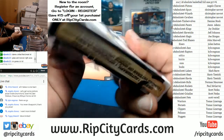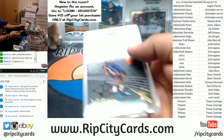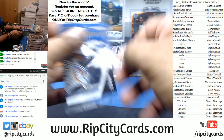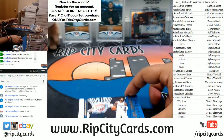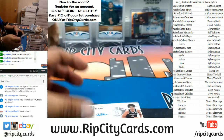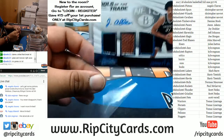And let's see if we can get us a Markelle Fultz RPA for DJ. Come on, Sixers. A Josh Jackson encased for the Suns. Sorry, Thomas. Last pack, Mojo, maybe? /99, Paul George Thunder with a relic. And for the Nets, RPA /189, Jarrett Allen.